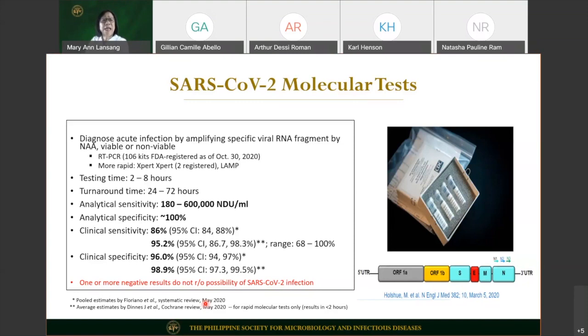The other kind of molecular test we have is this, which should be Xpert Xpress. This is using the Xpert platform, but instead of the Xpert MTB-RIF cartridge, we're using Xpert Xpress. That's a typo there. And there are two registered in the Philippines. And also in some developing countries, they do have already LAMP, which is an isothermal amplification technique. This is more useful in settings where you don't have the Xpert platform or you don't have the amplification machines for RT-PCR. But as far as I know, we don't have it here. Hopefully we will have it.